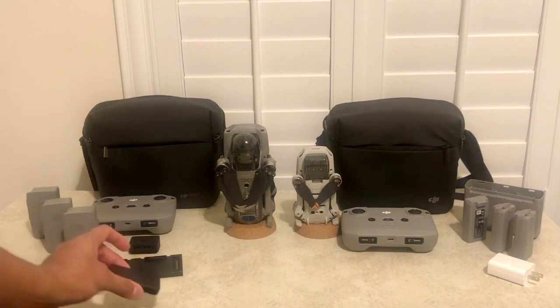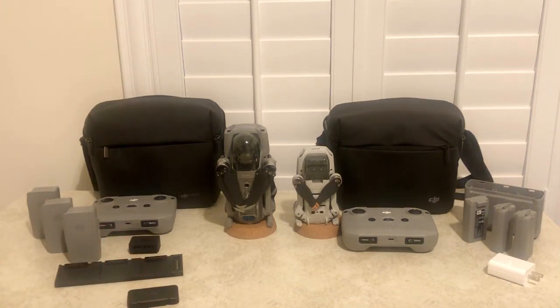The same with the Osmo Pocket 2. It comes with the ND filter if you get the combo. Especially this late in the season, I would say, and everybody wants one of these. And now with the combo, everybody's going to be like, what's going on? How come the Air 2 has the ND filter but not the Mavic Mini 2? And also the Osmo Pocket has it.